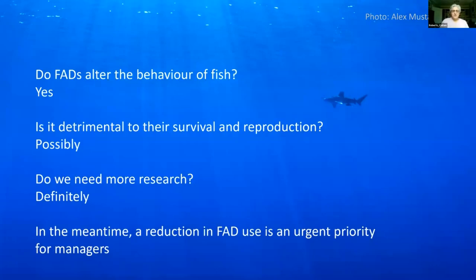So returning to the questions, do FADs alter the behavior of fish? Definitely. Is it detrimental to their survival and reproduction? Well, quite possibly so. We need more research because actually there's a remarkably scarce amount of research so far. But in the meantime, for ecological and behavioral reasons, there is a need to reduce FAD use to put the ecology of ecosystems back onto a more natural footing. And there are many, many other reasons out there covered in this symposium as to why we need to do this urgently. Thank you very much.